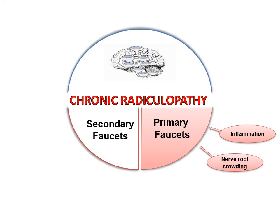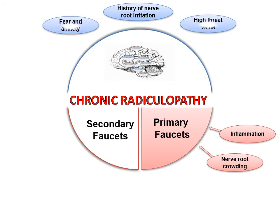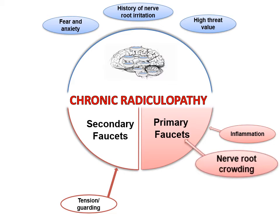If someone has a history of a nerve root being irritated, and the pain neural signature has developed a sense of high threat value to that part of the neck or the back, the pain neural signature will tend to protect, guard, and maintain a state of hypervigilance about that area of the body. When the muscles around a spinal segment guard and someone maintains a hypervigilant posture, this will actually crowd the nerve root even more. This will also cause trigger points to form in the muscles, producing more nociception.